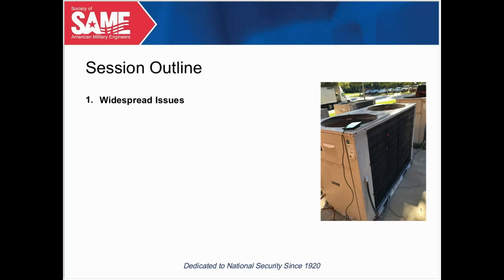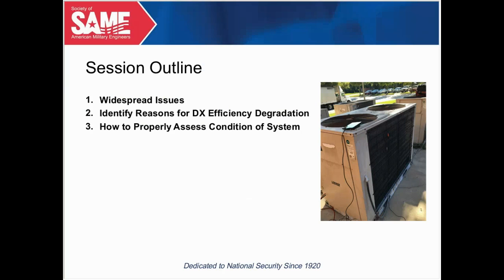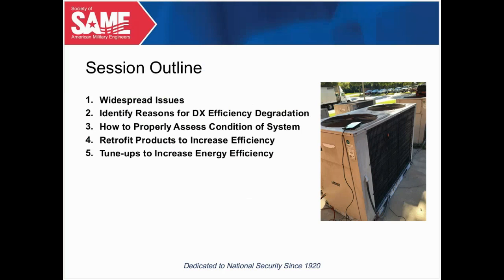So today's presentation will start off going over some widespread issues that we have found in our government and commercial facilities that we have been auditing and testing. We will then identify some reasons for DX efficiency degradation at the facilities and the units that we have seen. We'll go over some ways to properly assess condition of a DX system, and we'll go over some retrofit products that our clients have asked us to test that have energy efficiency gains that they claim. And then we'll go over some easy tune-ups and minor modifications that will help increase energy efficiency at a more reasonable level, followed up by a brief summary and discussion.